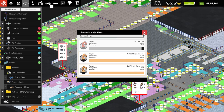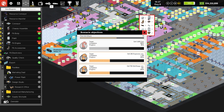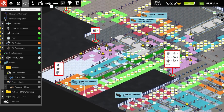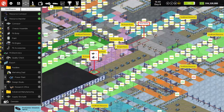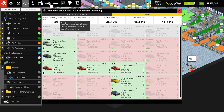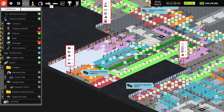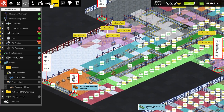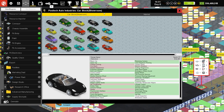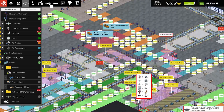I got 133 cars left to produce. Didn't take long. Let's have a look now. Not produce, but sell them. 126. And we make about 86 cars an hour. That's dropped. That's not good. We had over 100 cars an hour previously. But yeah.